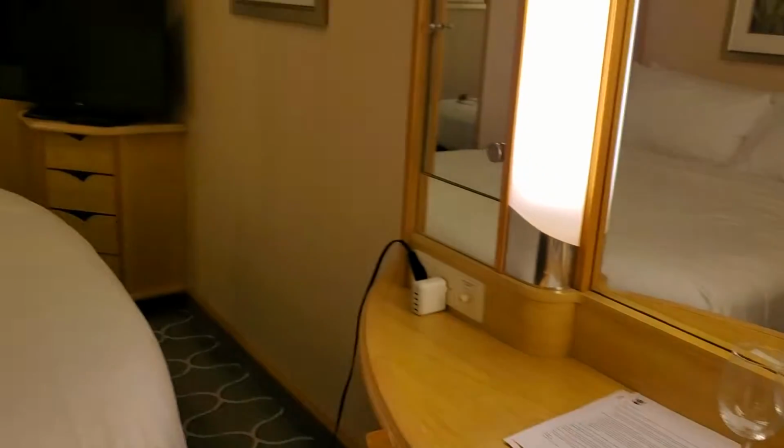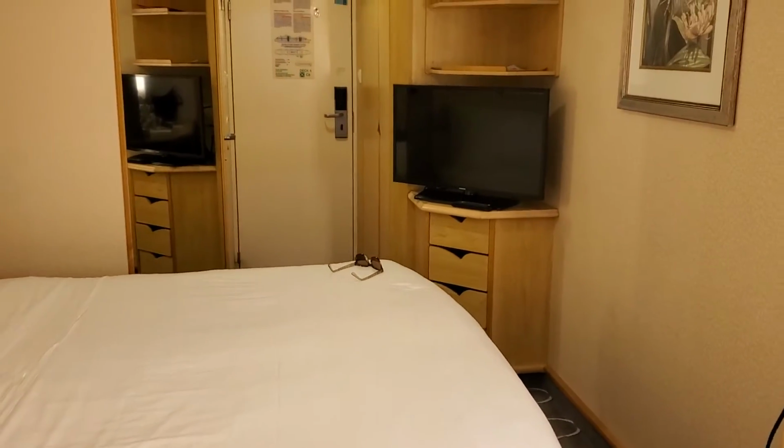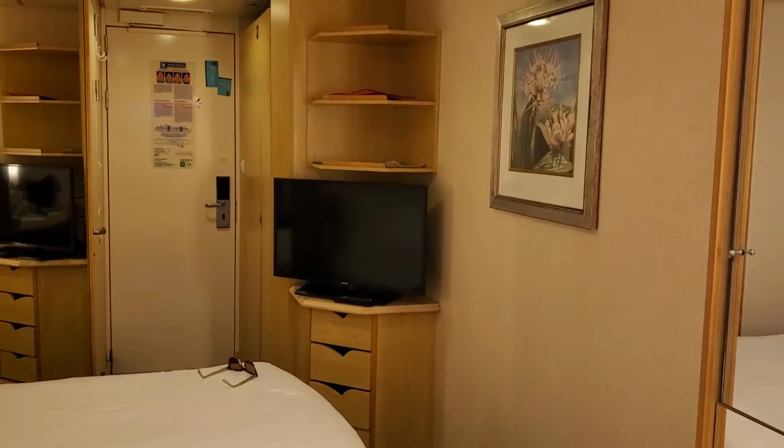The room is plenty big enough to sleep 3. It would be crowded if you had a bunch of stuff, but we don't. So there's 2 of us in this room right now.